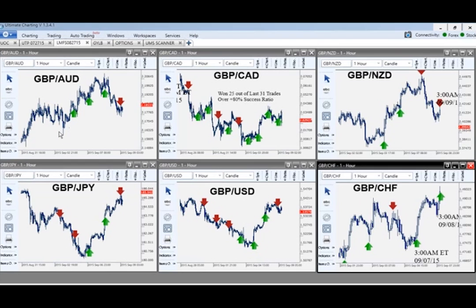Frank's saying, should I be writing these down? Yeah, you might want to do a screenshot of this or write this down. The Great British Pound, Australian Dollar, Great British Pound, Canadian Dollar, the Great British Pound, New Zealand Dollar, the Great British Pound, Japanese Yen, Great British Pound, US Dollar, Great British Pound, Swiss Franc.